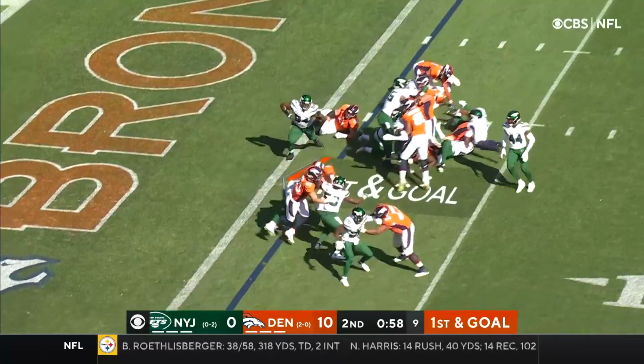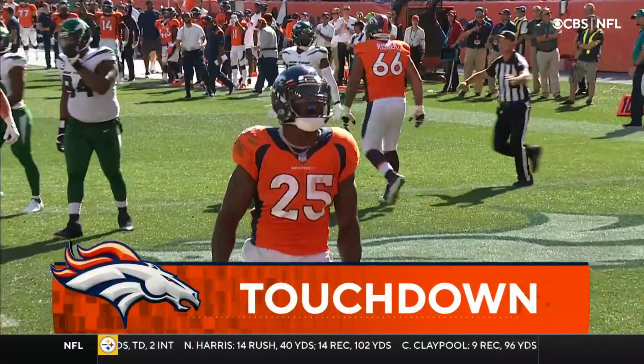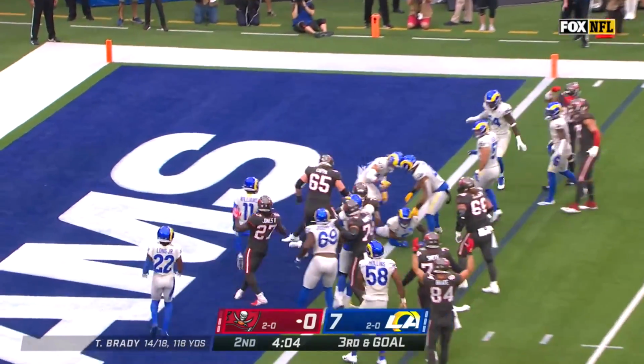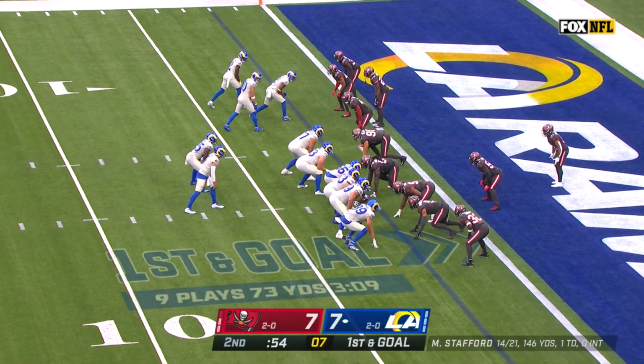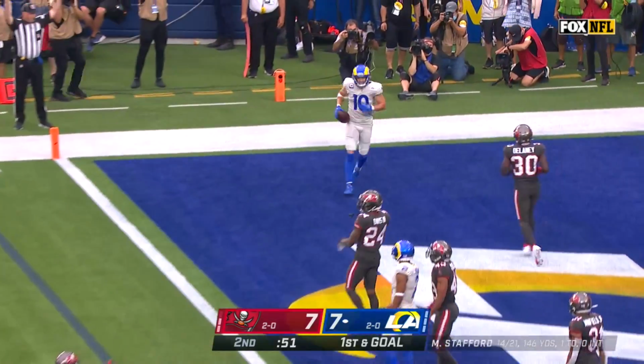1st and goal. Gordon. 2nd burst. And he's in. Touchdown. Godwin gets it on the handoff. And he's in. Touchdown, Tampa Bay. Vita Vea and Ndamukong Suh not in the game. Wide open cup, touchdown Rams.